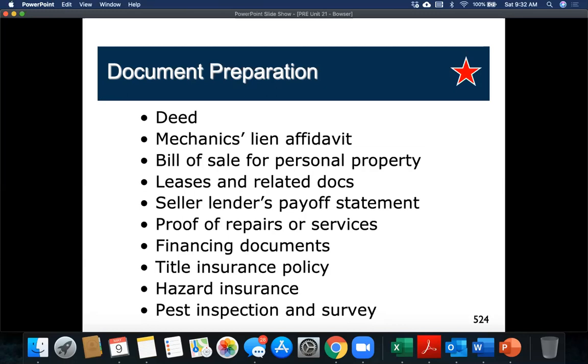With leases and related documents, if the person is buying a house that is currently leased, or if it is a second home and it's a vacation rental, then they would have to get copies of all of the leases, because they have to honor those for 180 days after the sale. Okay. So we'll have to have that.